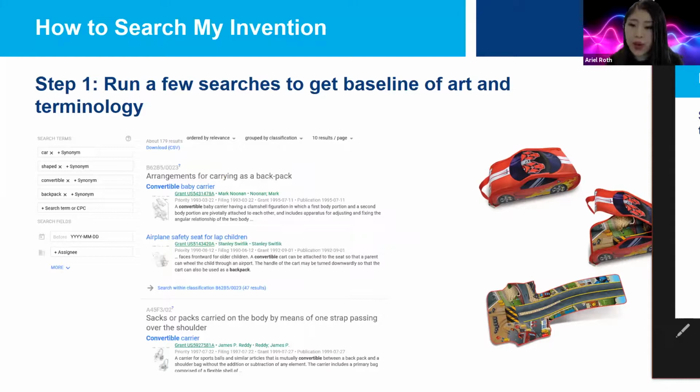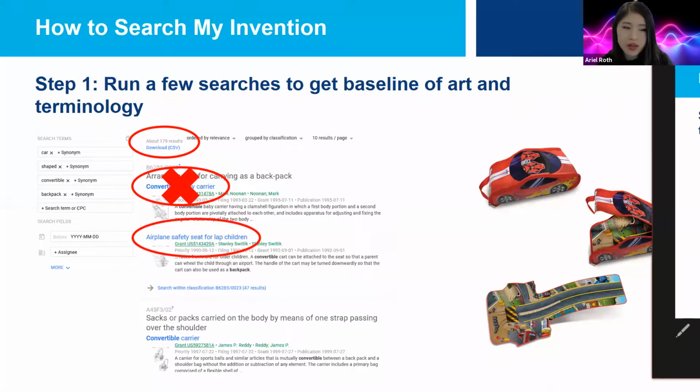Okay, so in this example, we returned 179 results. It's a little bit more than I like, but since it's a broad search string, it's okay. And then we'll go down by looking at the title because it gives you a pretty good idea of what the invention is about. This first one is called a convertible baby carrier. Not so close to what we're looking for. Moving on to the next, it's airplane safety seat for lap children. Still not very close to what we're looking for. Remember, we're looking for a car-shaped backpack that can unfold into an activity pad. And this next one is a convertible carrier. It's good, actually. It's quite promising, so we'll try to click into it and see what this one is about.